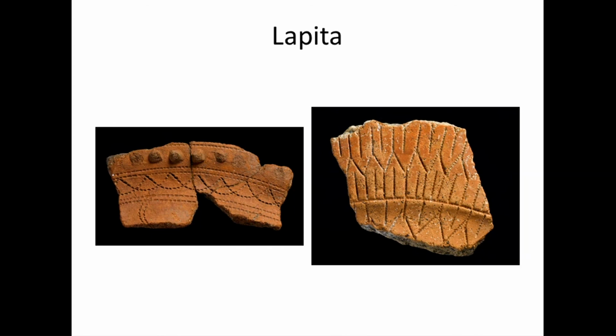This style of pottery, as I say, spreads out at least as far as Fiji, across Polynesia. It is taken in the same way as Clovis was thought to be a marker of the first people to enter the Americas, and now it isn't. But this is thought to be the marker, the thing that if you find Lapita pottery, you've got a site of the early Polynesians.